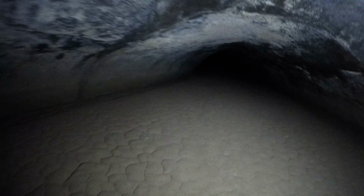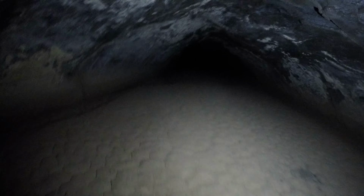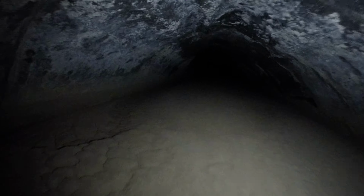Now, this cave only has one entrance. So I just came in, obviously, from the entrance. I didn't see any sign of wildlife. No bats, no rabbits, no rattlesnakes, nothing. So I can use my normal talking voice. I don't have to be quiet or anything like that. Wouldn't expect any other people, too. You can tell by the roads.